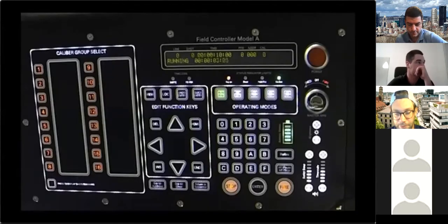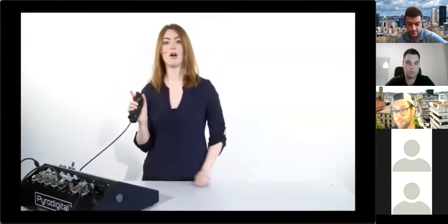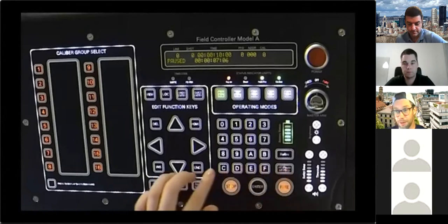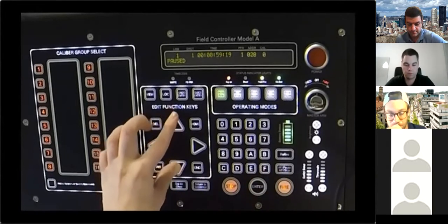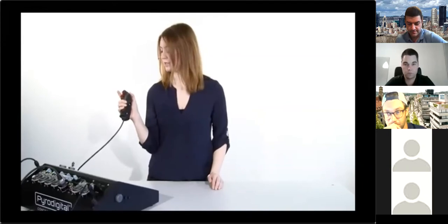I can pause my script by pressing Pause on the keyboard, and I can resume it by pressing either Fire on the keyboard or on the Deadman pickle again. I can also jump through the script lines by using the up and down keys. Now I can just start at another script line by pressing Fire again.